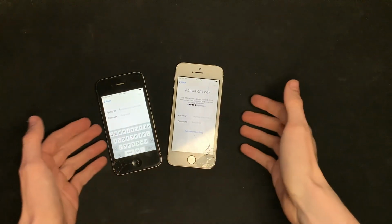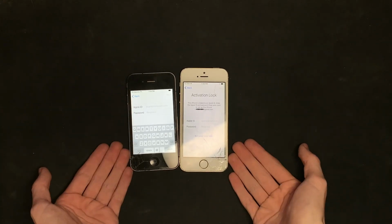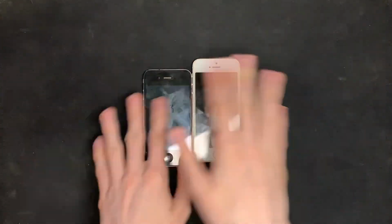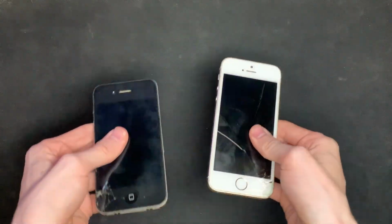If you want me to unlock it so badly, at least give the details of the person that it used to belong to. Activation lock is genuinely like the biggest joke in the Apple community. It is genuinely so stupid how much e-waste comes from activation lock devices.